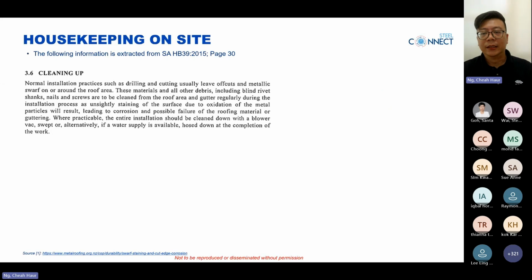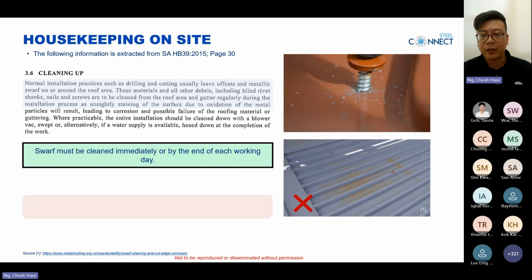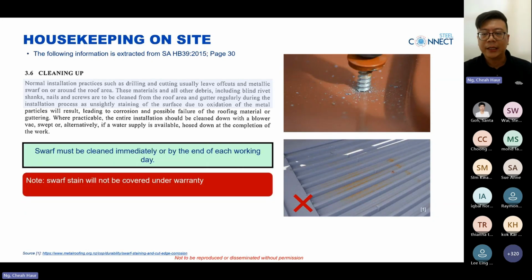Lastly, irresponsible housekeeping on site that causes swarf stain is not covered under the warranty too. The swarf created after drilling must be cleaned immediately, or by the end of each working day, because the swarf will show red rust immediately when it is in touch with the weather or air. This is a very important issue to take care of, because nowadays there is a lot of solar panel installation on steel roofs. You may need to highlight to your EPC contractor that they need to clean up all the swarf on the roof, because eventually all this is not covered under the warranty, and then you would need to clean it up by yourself, right?